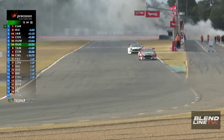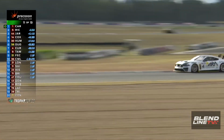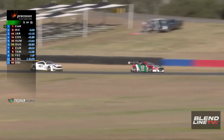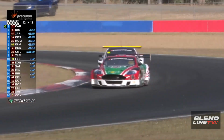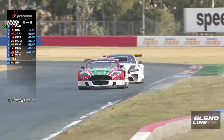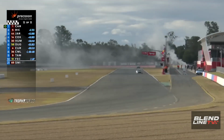But that looks like that fire is being attended to now. Well done to Chris to bring the car into safety and get himself out of it. At the moment, Jordan Caruso has just eased the lead of this race back out to 2.7 seconds, and last time round a 1:08.5.